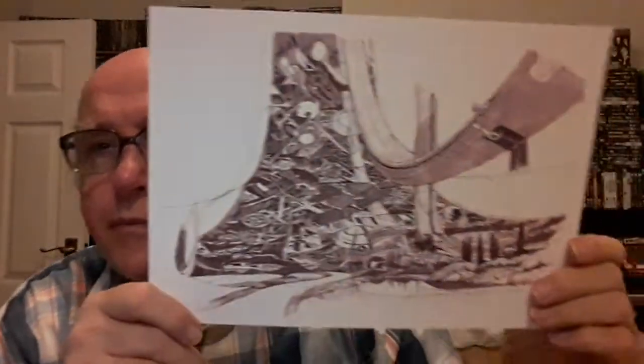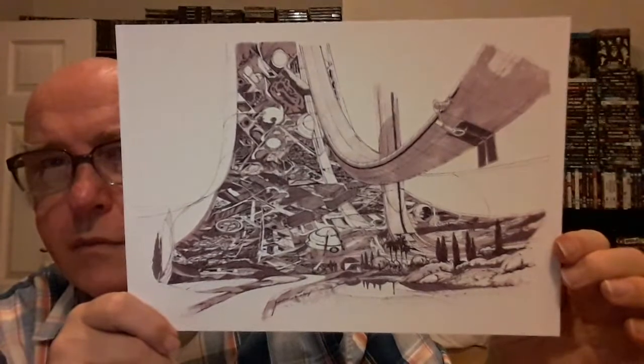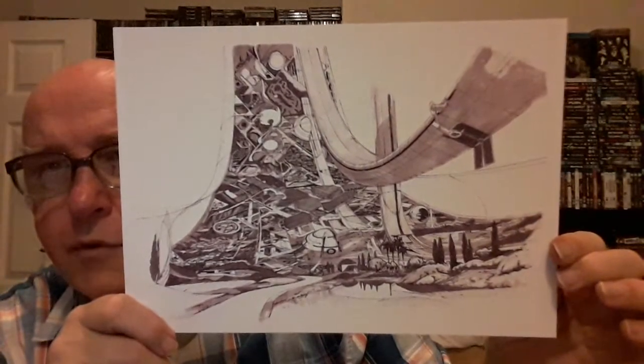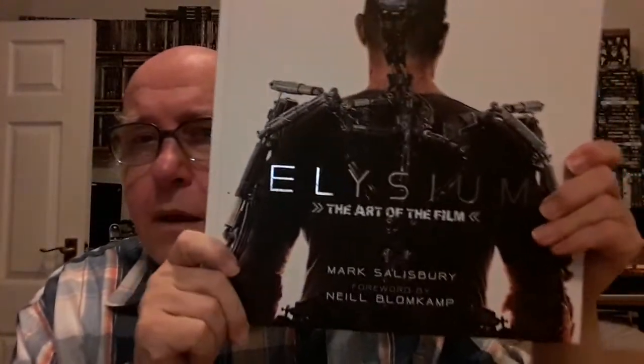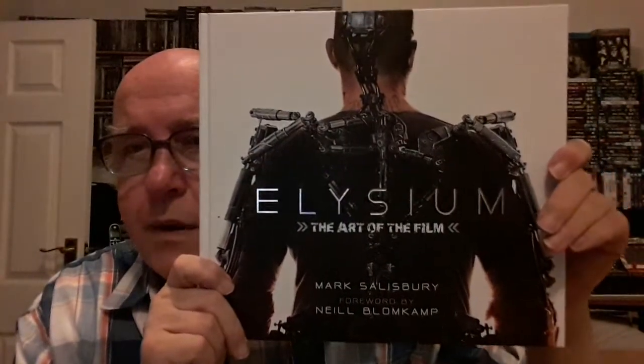I'll just show you them while I'm getting them out. These things are always notoriously difficult to get out. This one's not so bad. Yep, so that's a little envelope you get, and you get a little drawn card from the film. So yeah, that was only a tenner. I think it was 50 quid originally. So there you have it. That's your book, The Art of the Film Elysium.